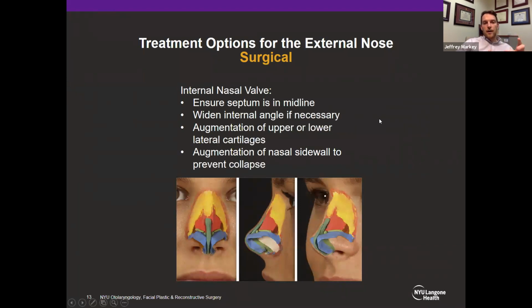In the internal nasal valve, which Judy also talked about, again, that septum has to be right down the middle. Where the red cartilage, which you see here in this picture below, the upper lateral cartilage, meets the septum, which is the green part in that model, if that's too narrow, you can imagine if you built a tent and you had the central tent pole being 20 feet high and the canvas flaps being much too narrow, when a breeze comes, it's going to collapse inward very easily. So we need to make sure that it's a nice wide angle where the upper lateral cartilage meets the septum.